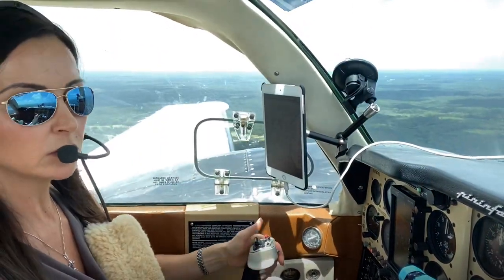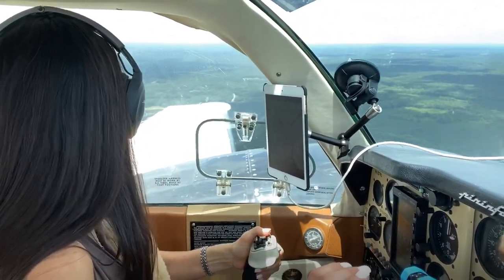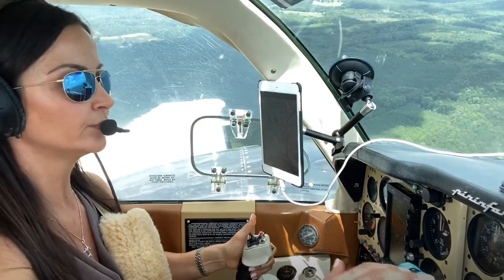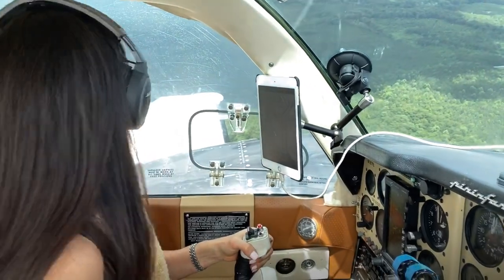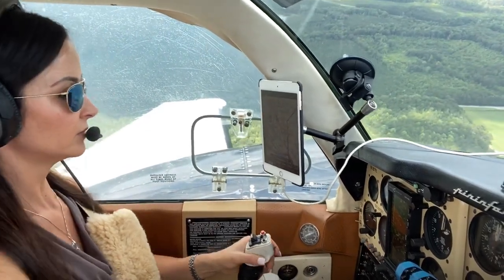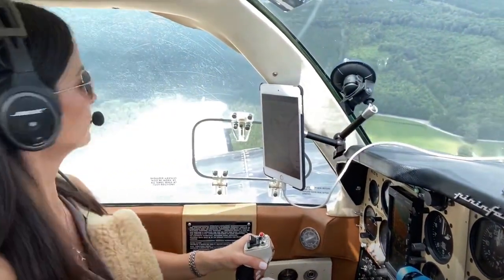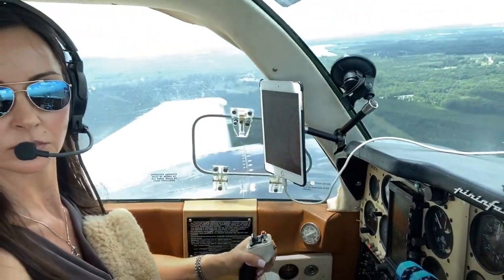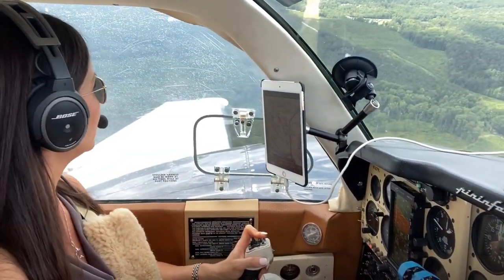And we're going to do a long base. Union traffic, Baron 1879 Lima, turning left base, 33 Union. Gear down. Union traffic, taxiing back to 33, staying in the pattern. Union traffic, Baron 1879 Lima, turning final, 33 Union.